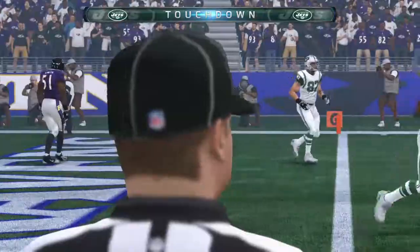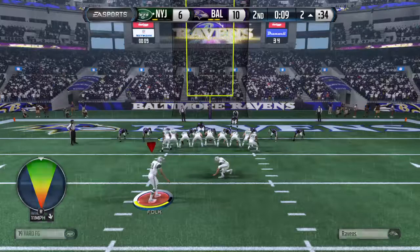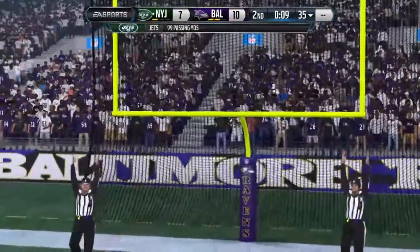Touchdown. You know, if you're a defensive player and you're covering a receiver down here on first and goal, you don't have to cover that much area. That's a terrible job by the defense giving up that touchdown pass.